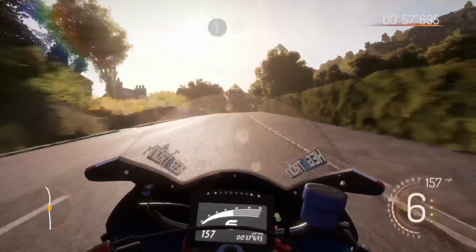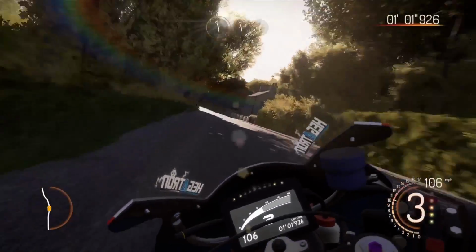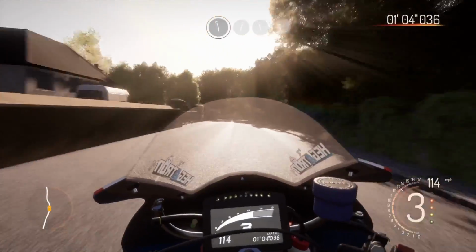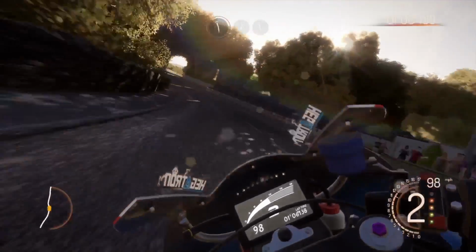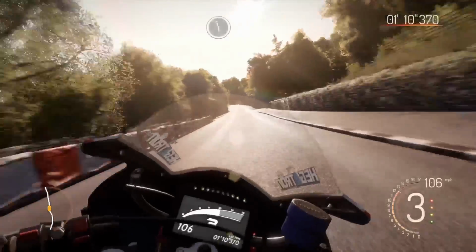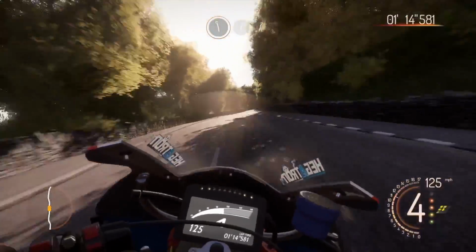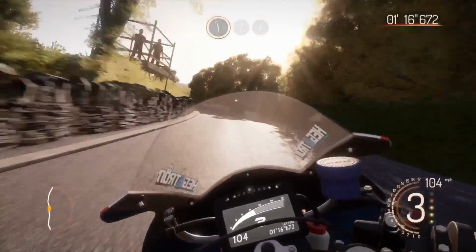Right, just keep it nice and controlled and not muck it up through here. This is the difficult section with the sun glare. But we've done this a few times now, so we know where it turns. This is a very short section, so this should be just over 2 minutes, I do believe. Alright, let's just try and keep it steady through here.